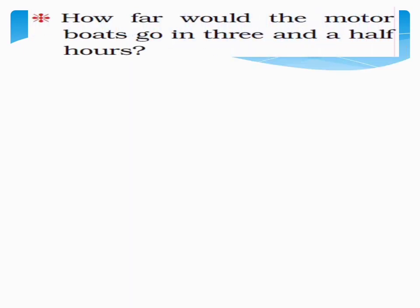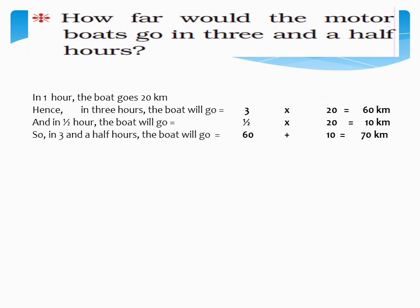How far would the motorboats go in 3.5 hours? In 1 hour, the motorboat goes 20 kilometers. It is given in your textbook. Hence, in 3 hours, the boat will go 3 into 20 equals 60 kilometers. And in half an hour, the boat will go half into 20 equals 10 kilometers. So we add: in 3.5 hours, the boat will go 60 kilometers plus 10, which equals 70 kilometers.